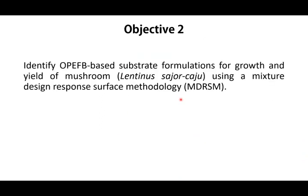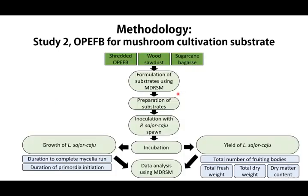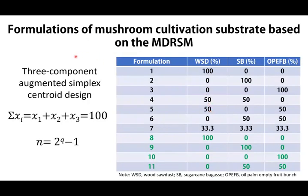What is the full name? I forgot. This is mixture design response surface methodology, MDRSM. It is a statistical method lah, or an experimental design. Okay, and we do the inoculation and incubation, and we evaluated the growth and yield of the mushroom. So this is the design lah.